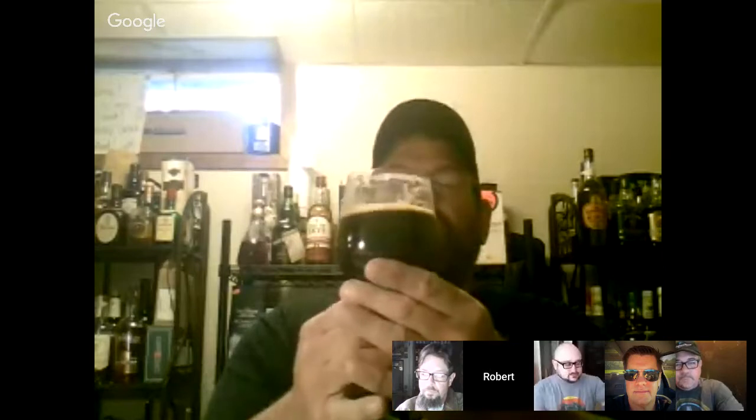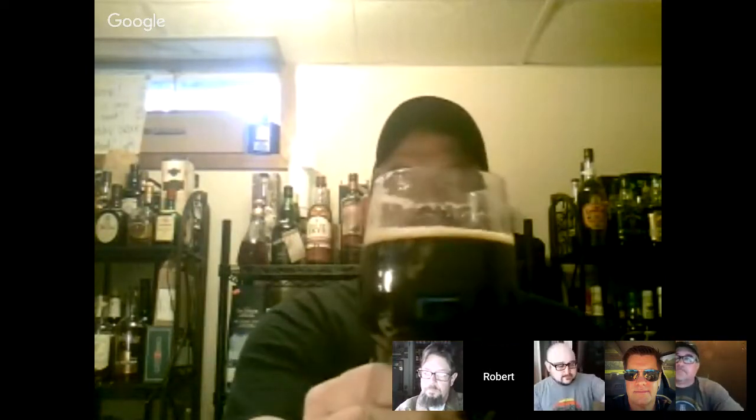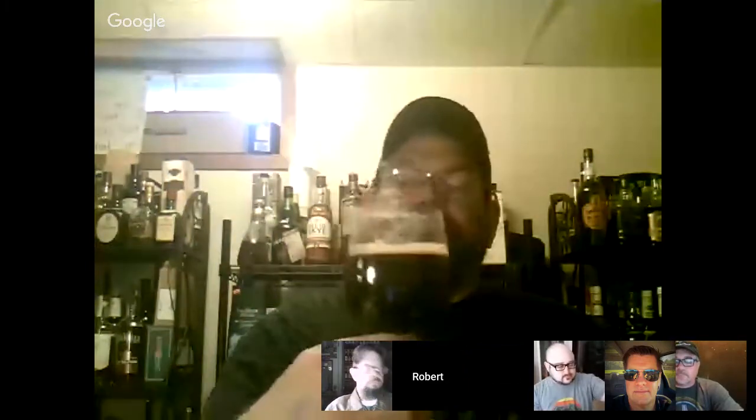The head's kind of fallen, and there's some good lacing left over though. You can definitely see that. To me, it's very floral. The hops bring a very floral note to it. It's slightly bitter, but it's balanced as well with that maltiness. There's a background sweetness to it. After the drink, after it lingers on the back of your tongue, it really balances very well.